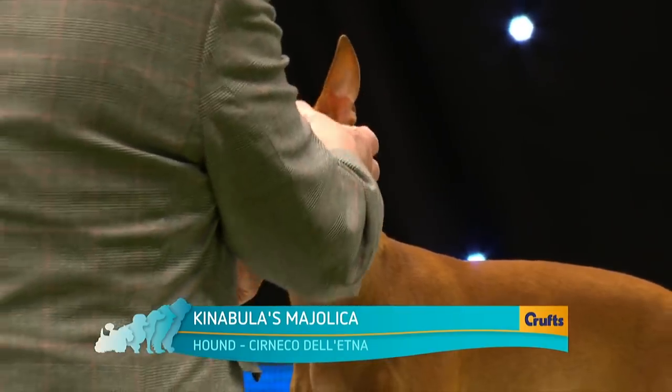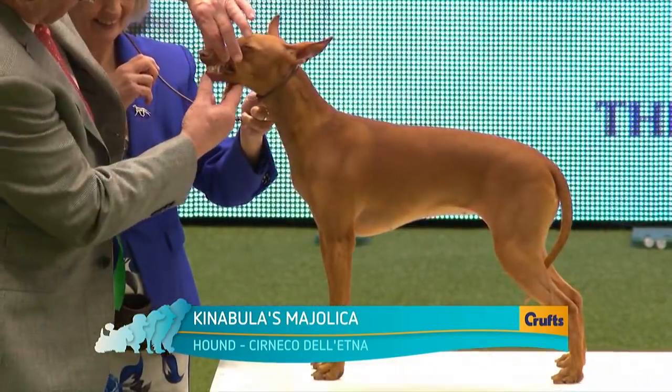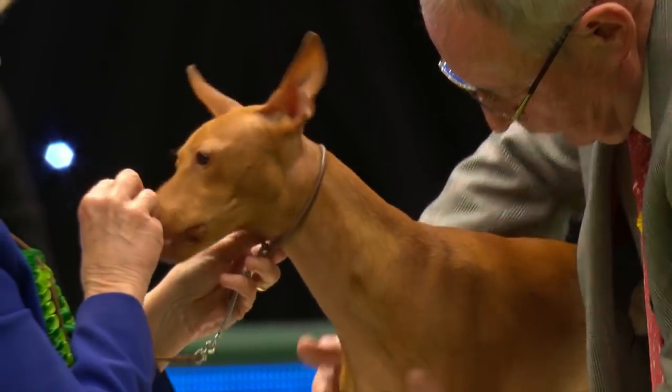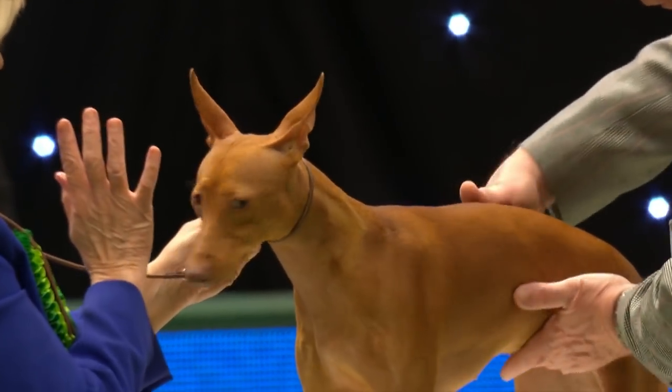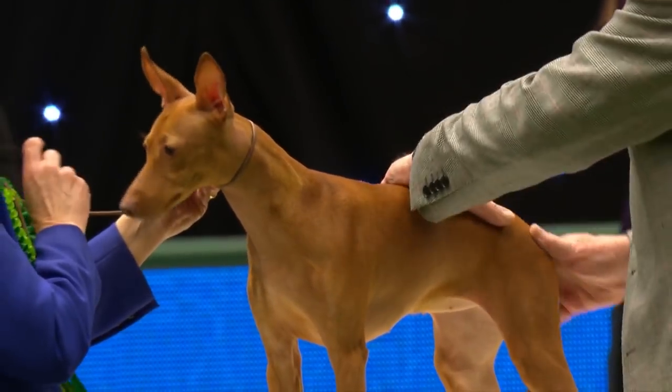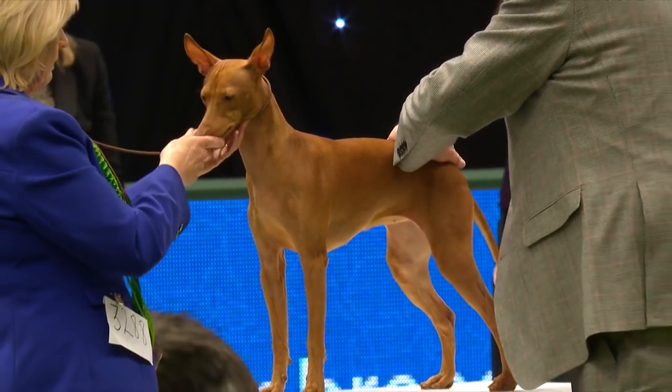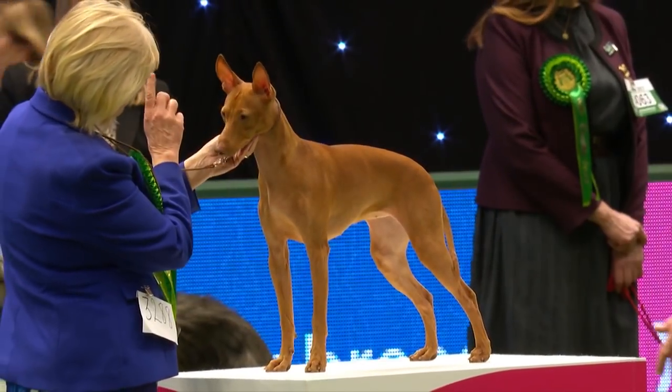And now the elegance of outline of the Cirneco dell'Etna, relatively new in this country, and coming from Italy and Sicily, where it was a rabbit hound. The breed was approved by the Kennel Club to move to the breed register in 2015.